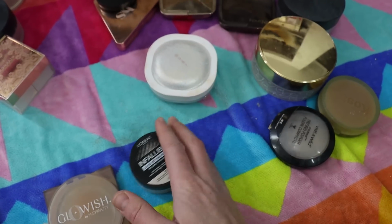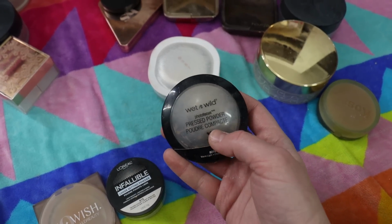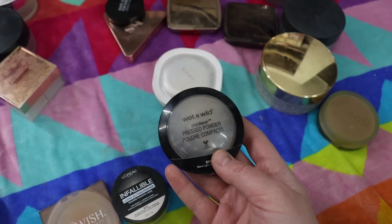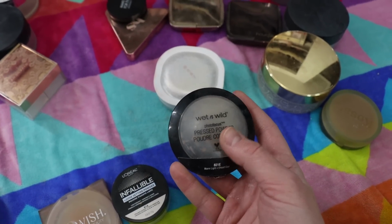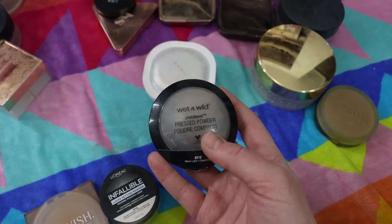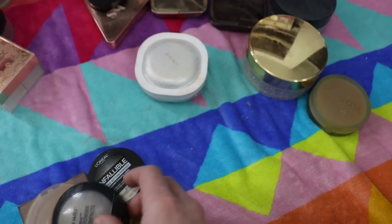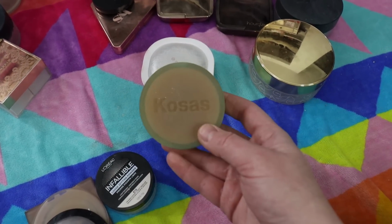So, L'Oreal Infallible Loose Setting Powder, really lovely one from the drugstore. I've repurchased this a couple times as well. This one here from Wet n Wild, I've gone through a couple of these over the years, and it's a decent powder as well. It's a little bit heavier than the one that I showed you earlier that I used up a whole bunch of, but if you're looking for extra added coverage, this is the one that's going to do it.